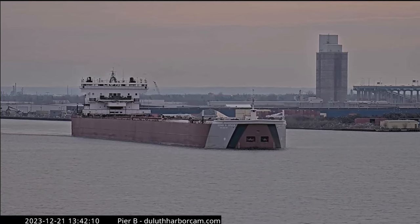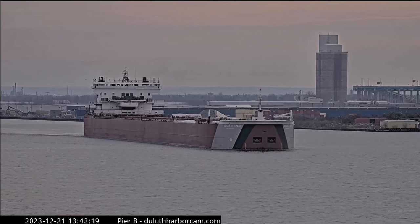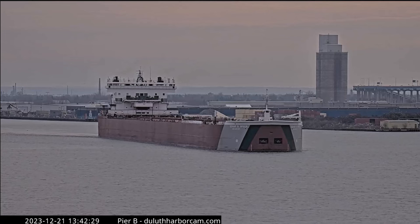Call the aerial lift bridge on 16, Edgar B Speer. Speer, aerial bridge, channel 10, please. 10. Yes, sir, aerial lift bridge, Edgar B Speer, just coming around Rice Point. All right, Captain, if you'd give me another call when you get up by the cargo there, I'd appreciate it, and I'll get up and out of your way. Another call, cargo, thank you. All righty, thanks for the call. Bridge clear.